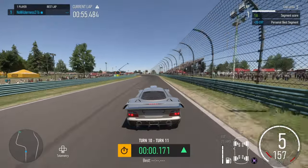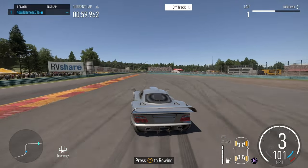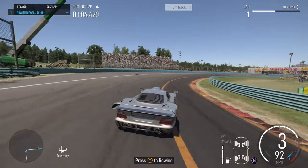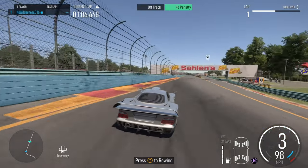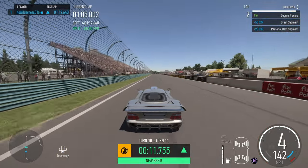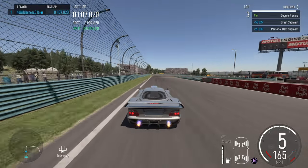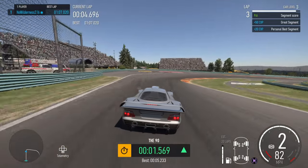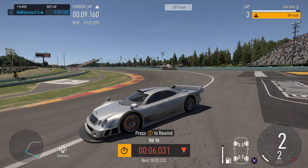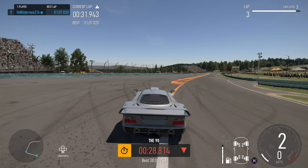Definitely quick. I mean, clearly this is on medium tires and 20 laps of fuel, so not the most ideal setup, but man, it looks good. Definitely sounds pretty good too.